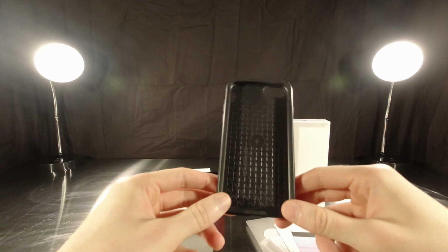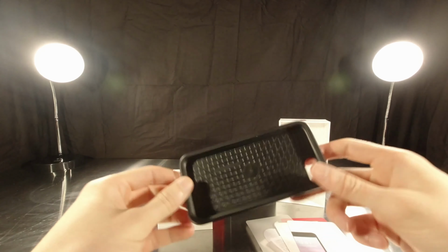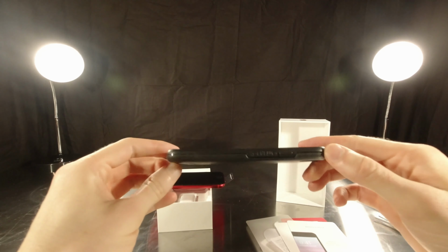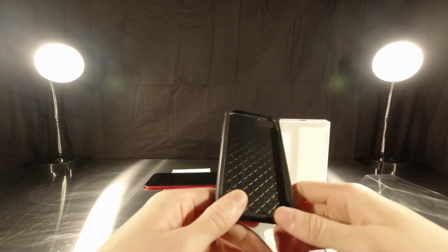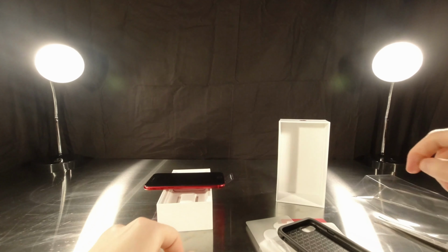Highly recommend it. I've tossed these against walls as a joke, thrown it against my smoker, had it drop out of my pocket, just hit the cement, phone was completely fine. These things are amazing. Yeah, best case ever. Go buy one.